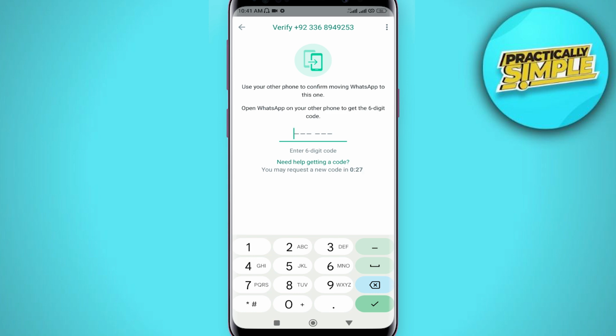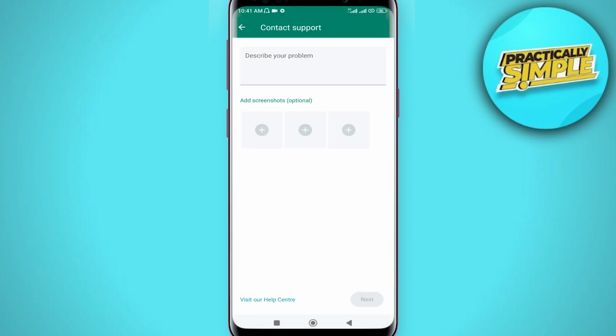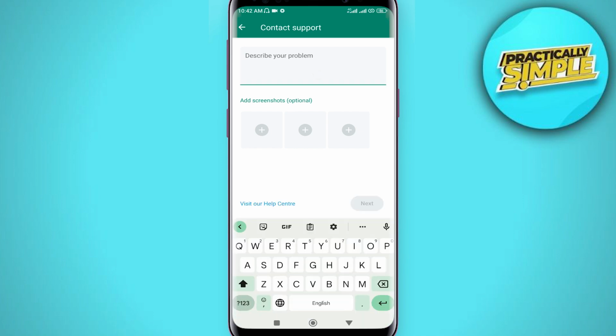Open the WhatsApp app on your device, tap on these three dots in the upper right corner, and tap on this Help. Choose a category that best describes your issue, for example, verification code not received, and follow the prompts to submit your request to WhatsApp support.